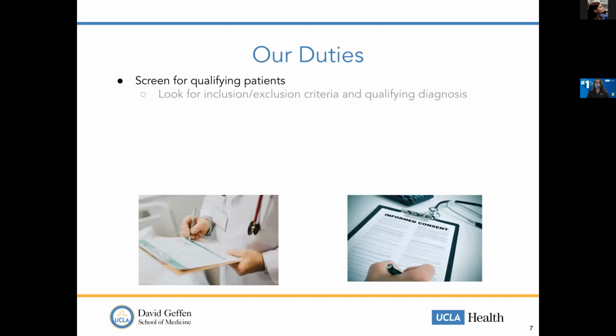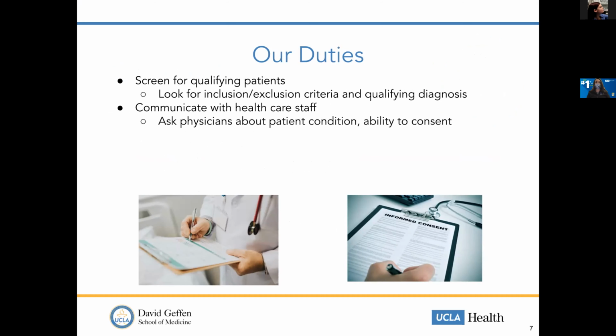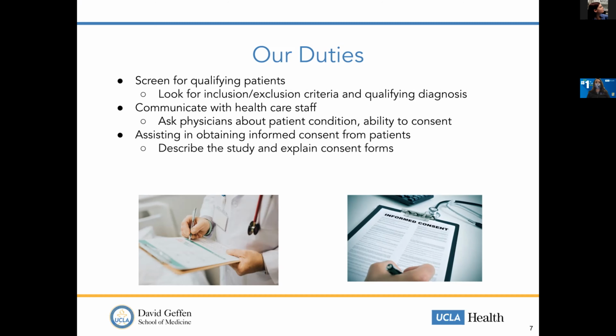Our duty is that we screen for qualifying patients using the technology that we use in the emergency department to be able to see patient health information. We're all certified for HIPAA in UCLA Health, and we communicate with the healthcare staff about patient condition and ability to consent. We do assist in obtaining the informed consent from patients as well.